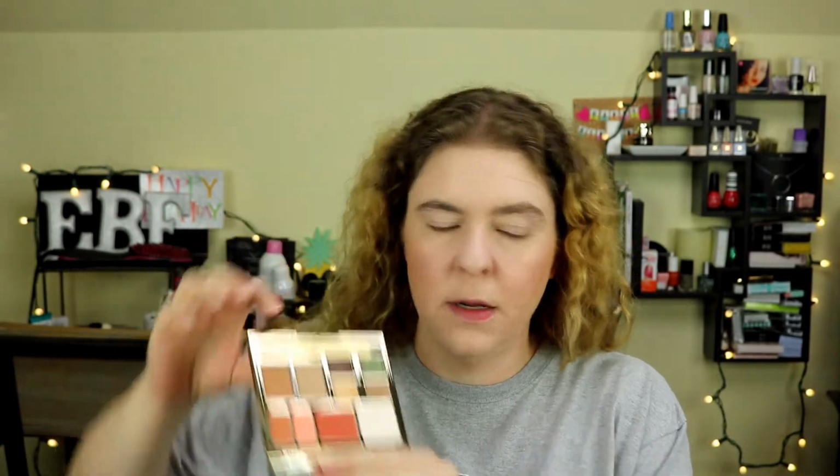I think there's 2 highlighters in the Manny MUA palette. I'm not going to use those. There's also 2 highlighters in the Brow Bar palette, which are these right here. I'm not going to use those because I did get this Ofra highlighter in Glazed Donut, so I'm going to use this today.